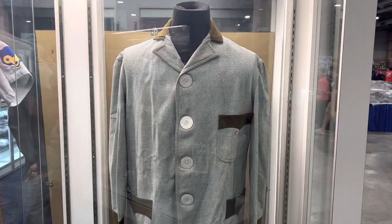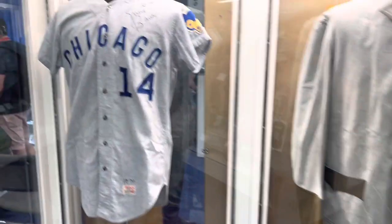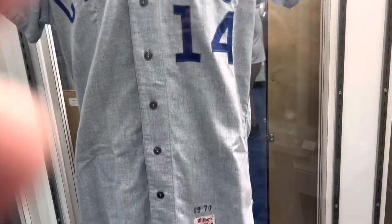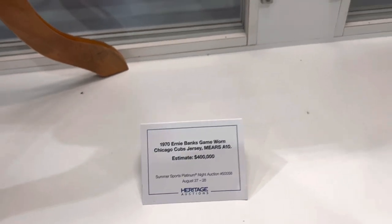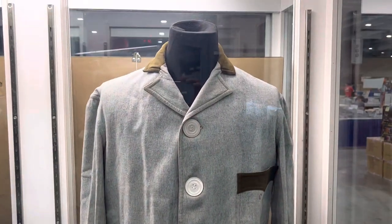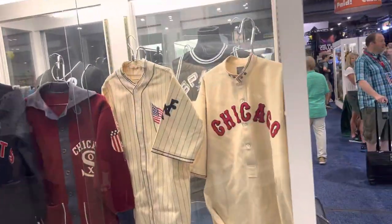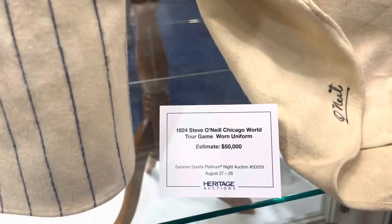This is the Heritage. That's an Ernie Banks. Okay, and this one was a Christy Mathewson game-worn jacket. Game-worn Christy Mathewson jacket. Some more stuff here. This is the Steve O'Neill.